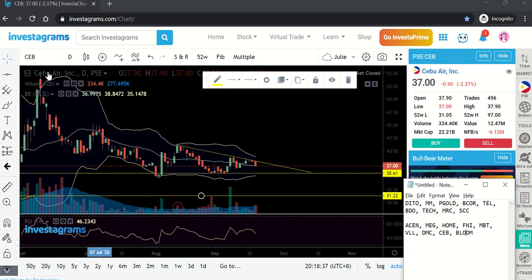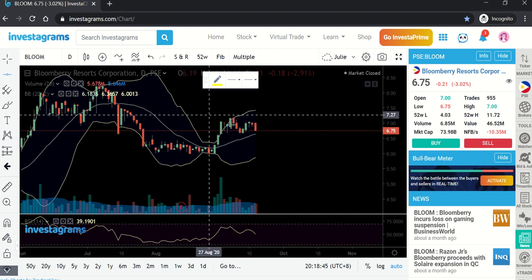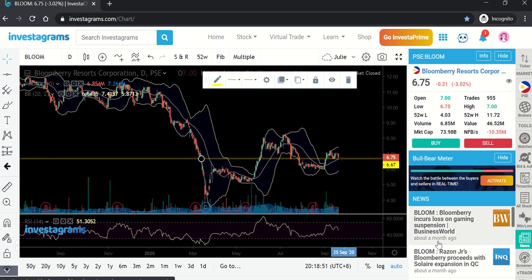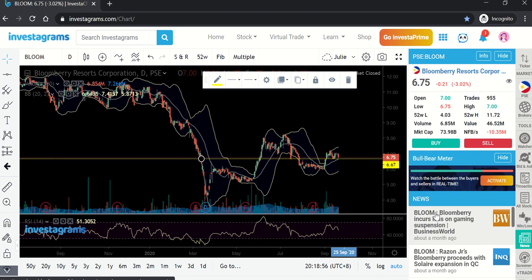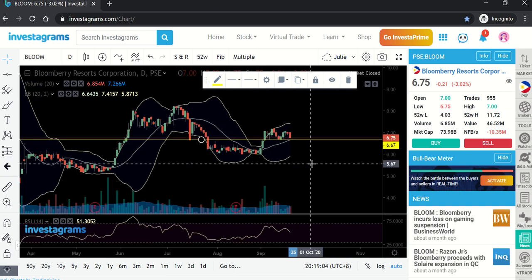And last here is Bloom. Bloom, okay, gave you a chance very near the MA20 area. So also very cheap level at the moment. We're not yet out of the woods. This is under the entertainment and leisure industry, which is very weak at the moment because of the pandemic.